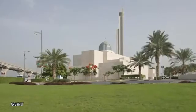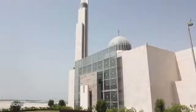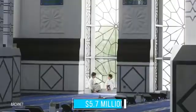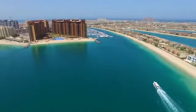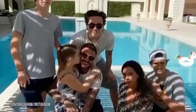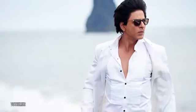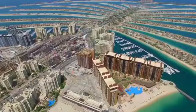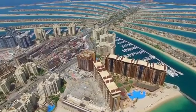You could also visit one of the most beautiful mosques in the world, the Abdul Rahman Sadiq Mosque. It's the only mosque on the Palm, and it costs about $5.7 million to build. Palm Jumeirah is also really popular for celebrity tourism, but that's not really surprising given the island's extravagance. David Beckham once owned a villa here, while Bollywood superstar Shah Rukh Khan has a 6-bedroom beachside mansion. The Kardashians, Priyanka Chopra, and Robert De Niro are just a few of the celebrities known to frequently visit the island on vacation.